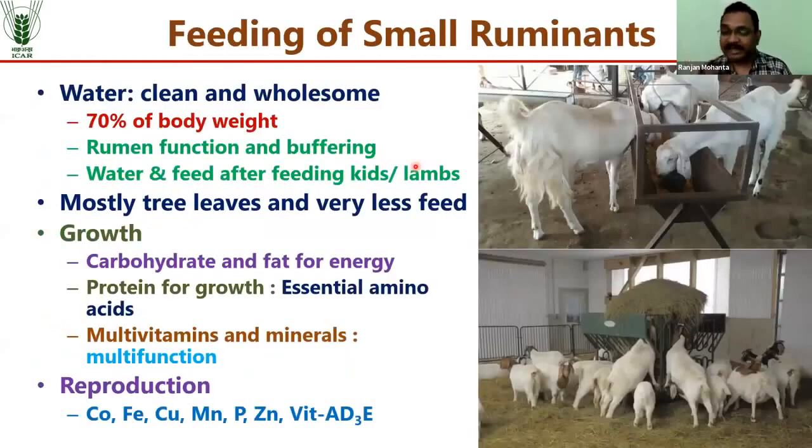If a kid is fed in the morning, after that all the ewes and does have to be given sufficient water and feed. If we feed them very late, their metabolism and rumen fermentation will be improper. So rumen fermentation should be given importance, and they should not be kept off feed for a very long time. And water should be offered in very good amounts.